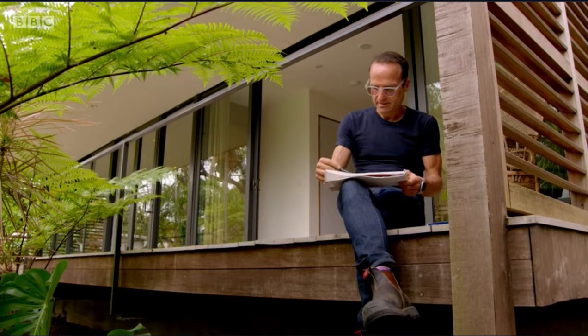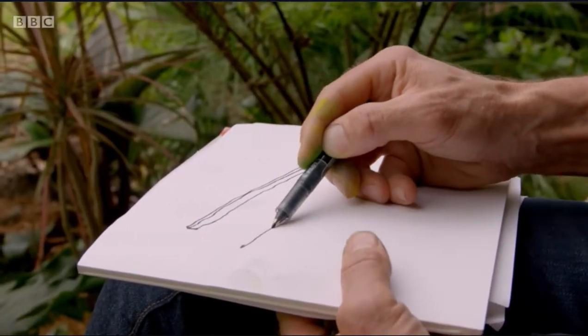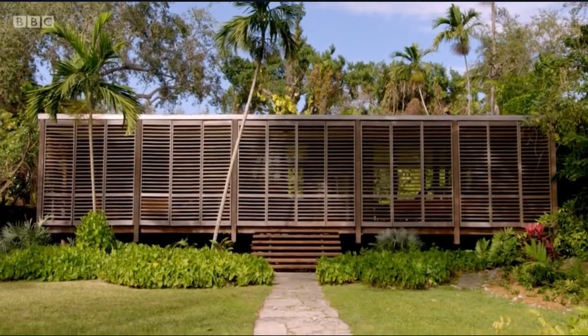I think that Melissa and Jacob have certainly earned the right to enjoy the fruits of their labor. There are very few buildings this good that are both designed and built by the same architects.